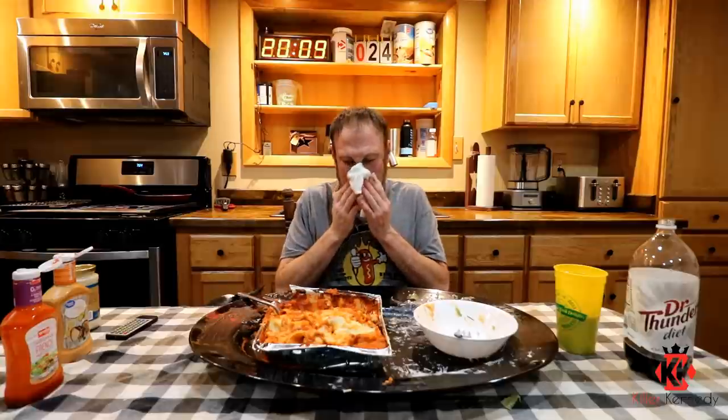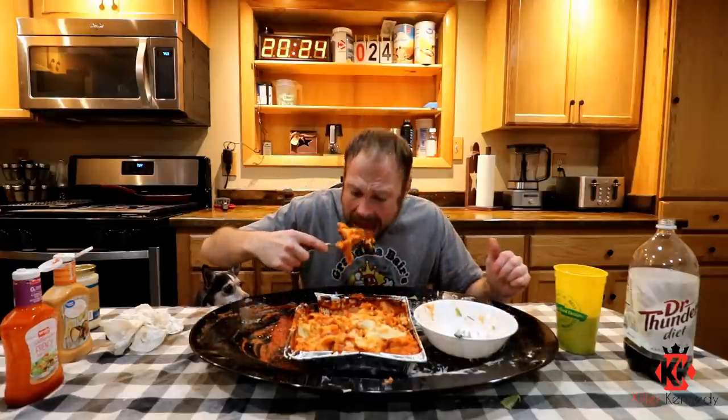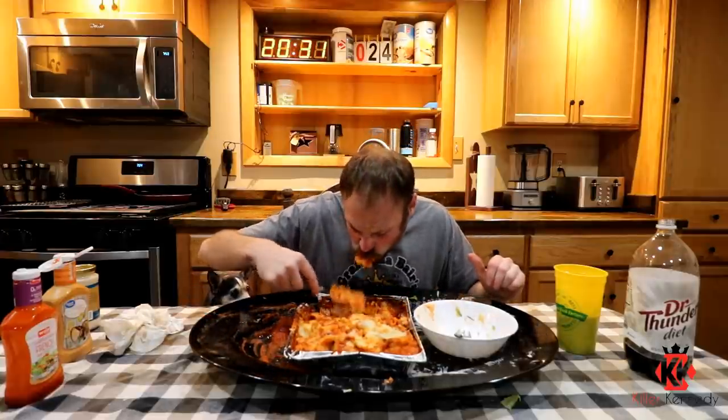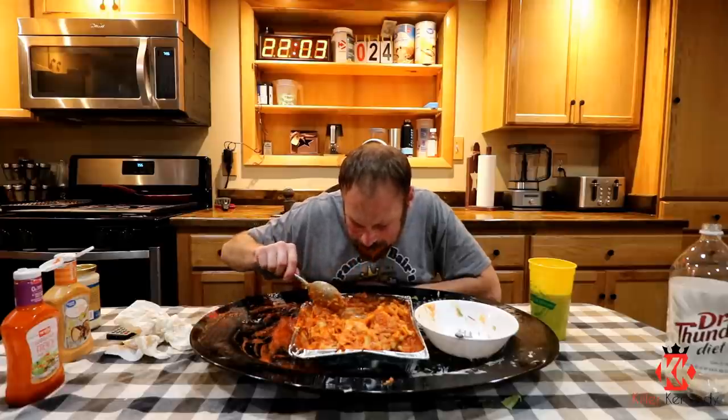After all that blistering hot pasta, it was a good change of pace. Alright. Just over 20 minutes in, got this huge 6-pound lasagna. Blistering hot. Woo! My capacity is not what it once was. This has been so much easier. I mean, 2 gallons.